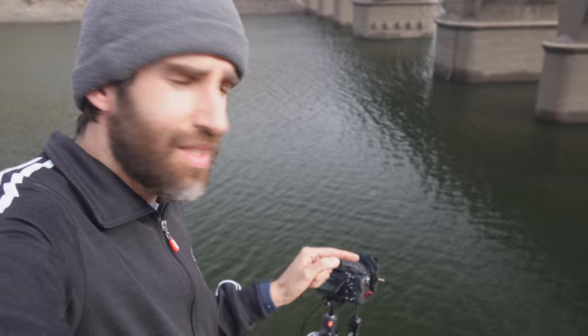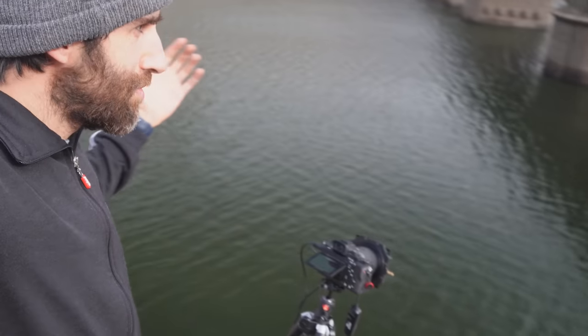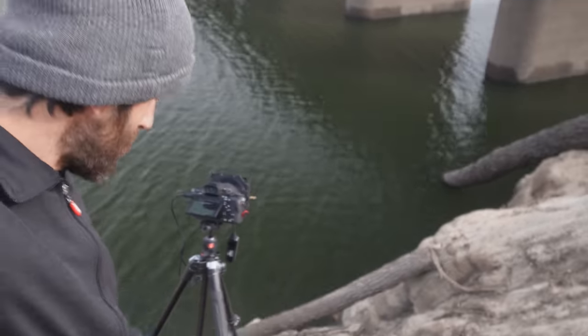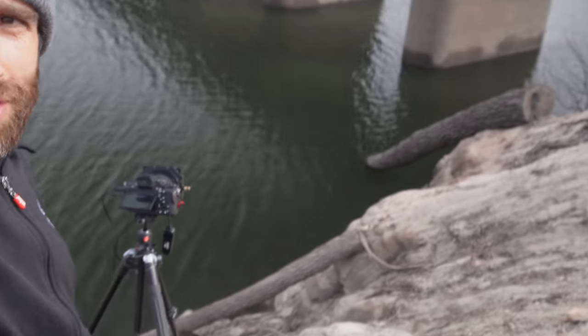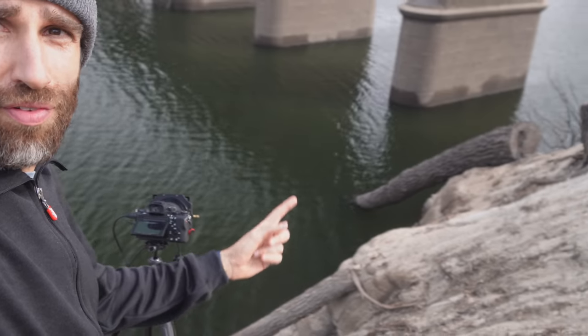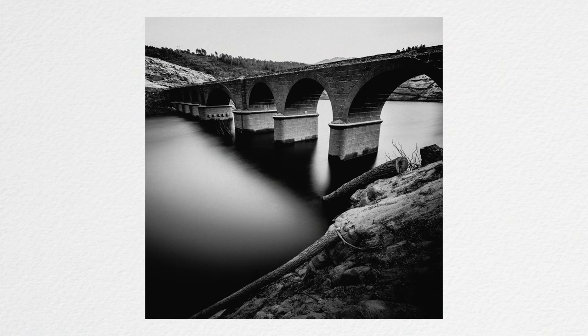All right, so this is the spot, not because it is perfect, but because it is the only place where I can actually put my tripod and take a photo. It is, again, pretty sketchy here. The foreground is not perfect, even though we have those logs. That could look cool. It's just, I don't know how clear they are going to be.